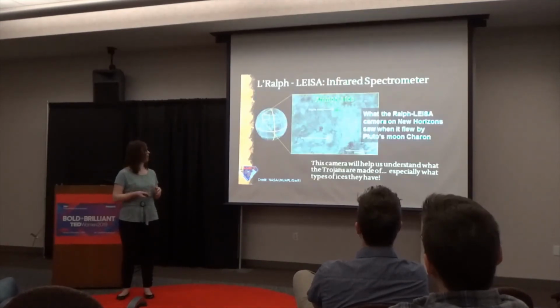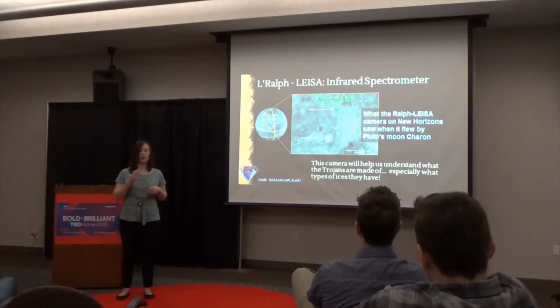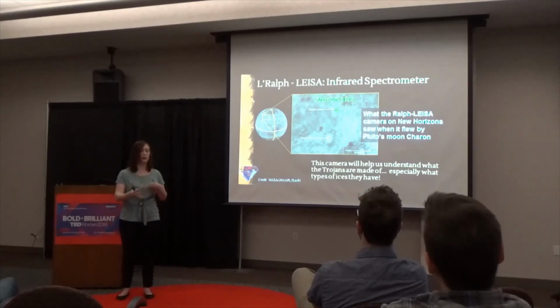So the second part of that camera is known as the Ralph, and that is an infrared spectrometer. So what the Ralph camera saw on the New Horizons is pictured right here. And the reason why the Ralph is important is because when things reflect things differently in the infrared, that can also give us more information about what materials are making up the asteroid. Specifically, it'll be valuable for looking at different types of ice.